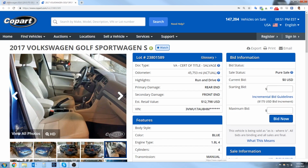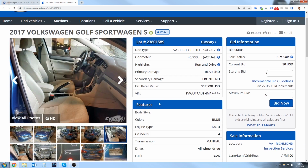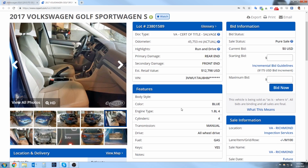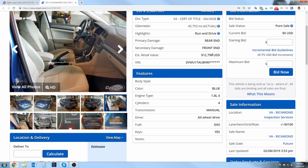And had we been patient and waited a long time, we could have selected a car like this. Look at the estimated retail value: it's a Sport Wagon S model, a strippo car with cloth interior and a manual. This is not a high resale value car. If it's all-wheel drive and a 1.8T, it still has the same essential effect for us. So this car is going to go for a lot less than our Alltrack actually went for, which would have been a great option. So you can take a look here.